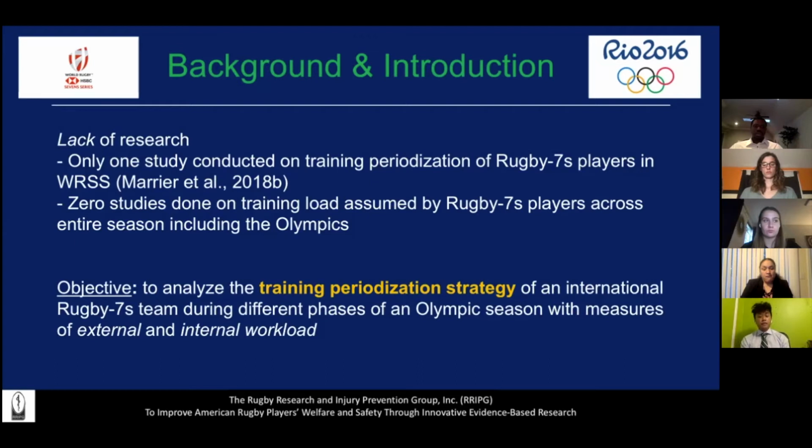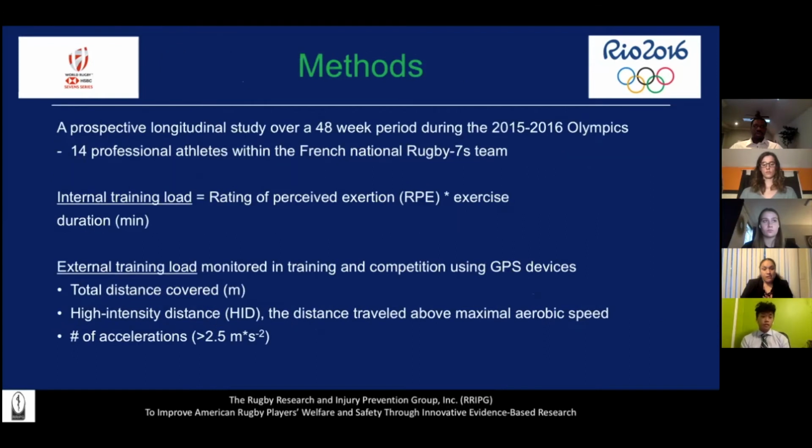So the objective of this paper was to analyze the training periodization strategy of an international rugby sevens team during different phases of an Olympic season with measures of external and internal workload. The study was done over 48 weeks during the 2015-2016 Olympics. Their sample was 14 professional athletes on the French national rugby sevens team.